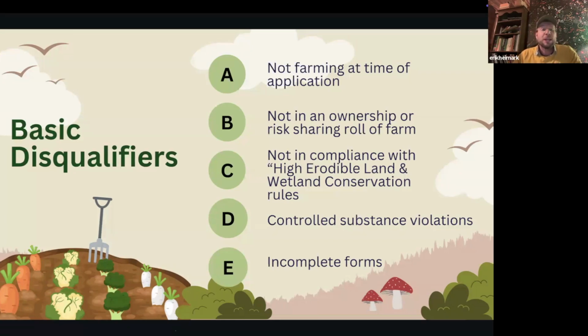It's designed so that someone doesn't say, "Oh, there's a subsidy program. I'm going to start planting carrots next year, and I'm going to be a carrot farmer." Well, no, this is intended for farmers that are in the business of farming. You can't just make something up.